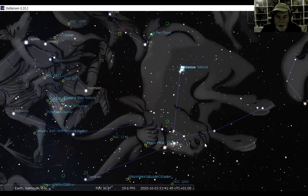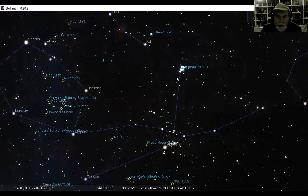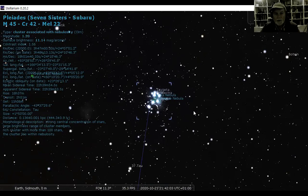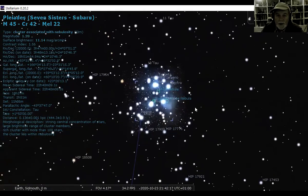Now, the other object I wanted to point out is this little object here. Let's remove the figures and center this. This object here is the famous Pleiades, or the Seven Sisters. Beautiful object to look at through a pair of binoculars. In fact, binoculars are the best viewing you can have for this cluster, because it's quite a large object. If you look in a telescope, you probably only see one or two stars. But through a pair of binoculars, it shows a beautiful cluster of hot blue stars.